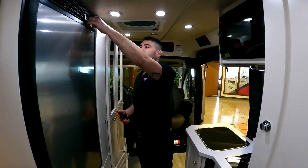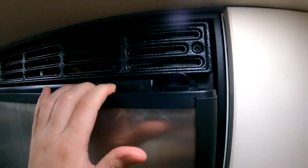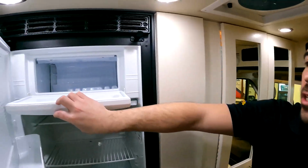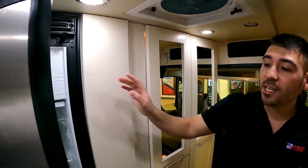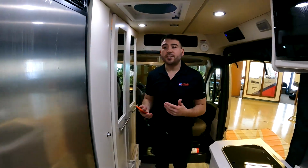Another thing here, we have the fridge. It does have a locking mechanism as well right here. So we push that to unlock. And then we have our freezer and fridge combo. So, a good size freezer. Well, I don't know, a decent freezer, right? Kind of like your old mini fridge freezers. You do have the ice cube tray, so you can make some ice. TV dinners will fit in there very nicely. So, not a terrible size fridge.